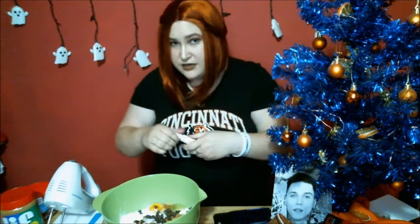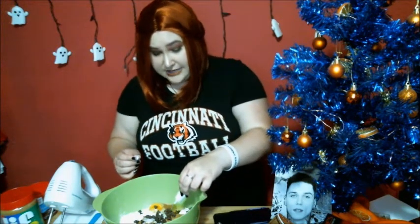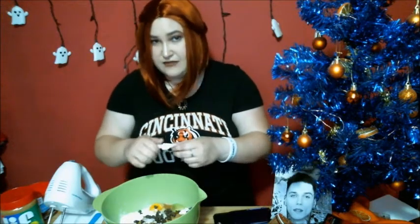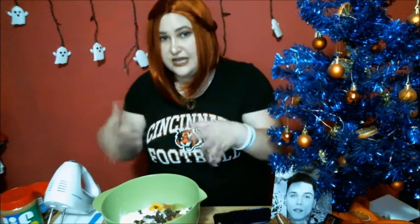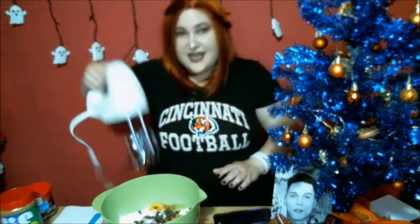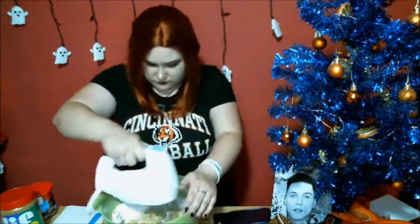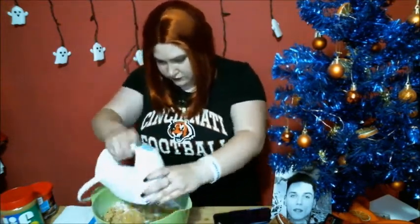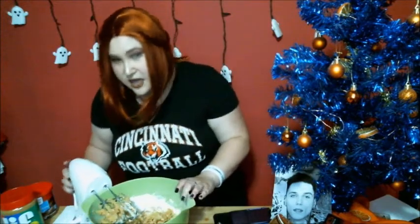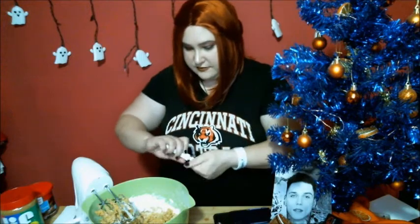But the peanut butter color is also going to make a difference, so I need to really mix it before I decide exactly how much I put in here to get it to an orange color. And then you blend it. Okay, I can see that it's not quite orange enough yet, so I'm going to add a little bit more red to the mixture.